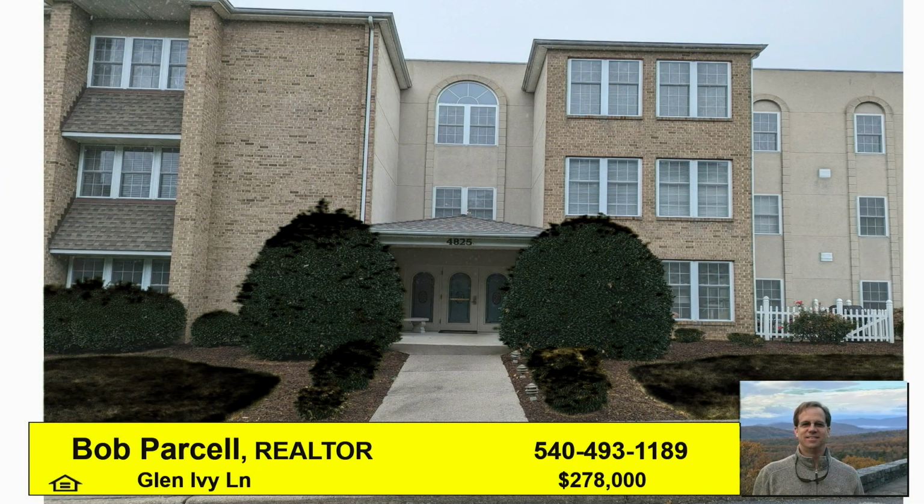Next we'll travel to Roanoke City for this nice condo, Glen Ivy. If you're traveling down Electric Road, Route 419, this property is very close to Lewis Gale Hospital. It is in Roanoke City, but it's right on the border with Salem City and Roanoke County.